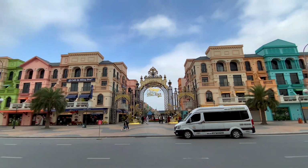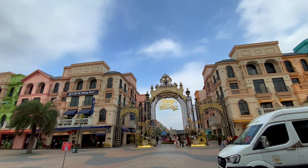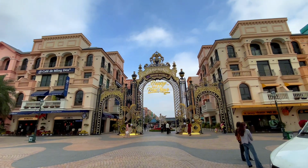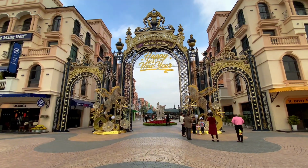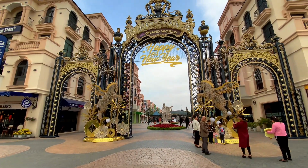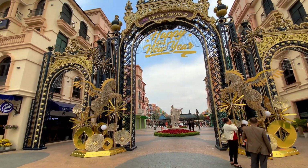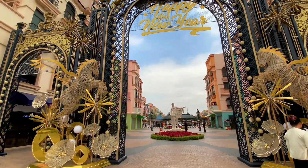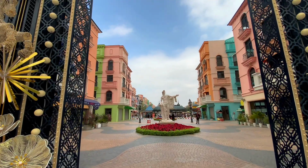From a distance, you can see it rising against the sky, a massive golden gate that looks like something out of a European fairy tale. Impossible to miss. As tourists arrive by car, taxi, or electric bus, their eyes are immediately drawn to the sheer scale of it. The architecture is grand and ornate, with intricate details. The entrance isn't just a door, it's a statement. It's the first memory of the trip. Looking up at the gate, you get a beautiful preview of what's waiting inside. It welcomes you with a promise of wonder.